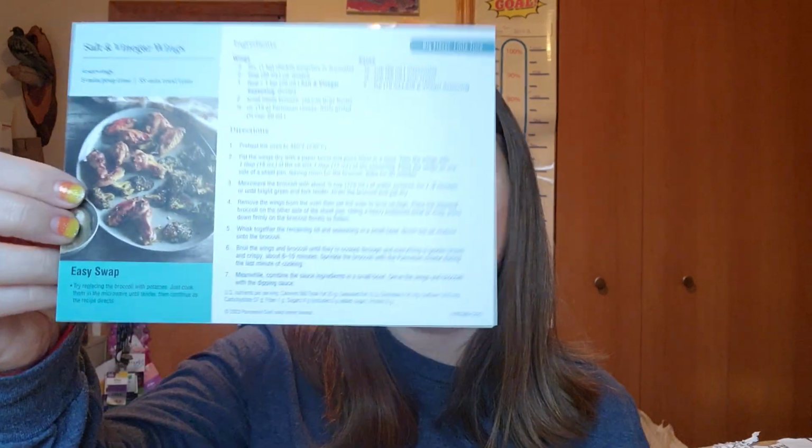Now, our next big flavor, little time featured recipe is salt and vinegar wings. And this features our salt and vinegar seasoning. Now, with this recipe, it's going to call for chicken wings, but you can use the wingettes, you can use the chicken drums, you can use leg quarter pieces. All of those are going to work with this recipe.